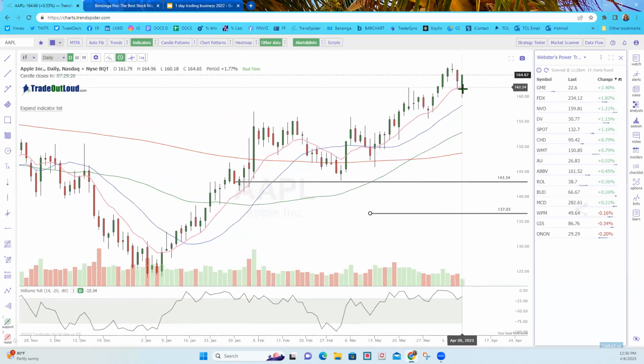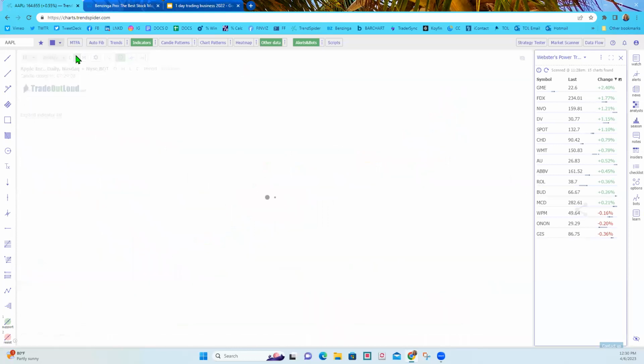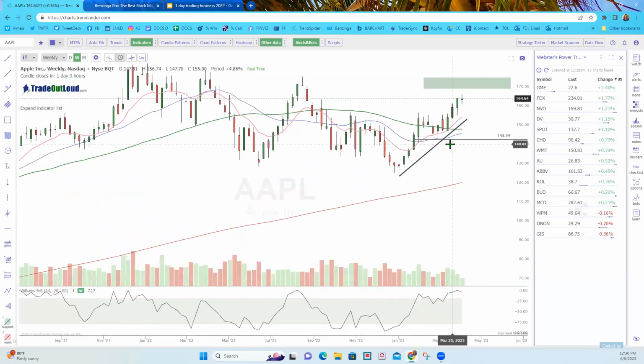So if you're in, keep it. If you're not in, look for Monday for an entry opportunity. Don't get in now. But Monday, take it over today's high, Thursday's high, okay? And it could shoot up higher. There is research you can see here that I did a lot of analysis. The $170 is the target for it, 170 to 175 target for it. Apple's very good. Okay, DVN.